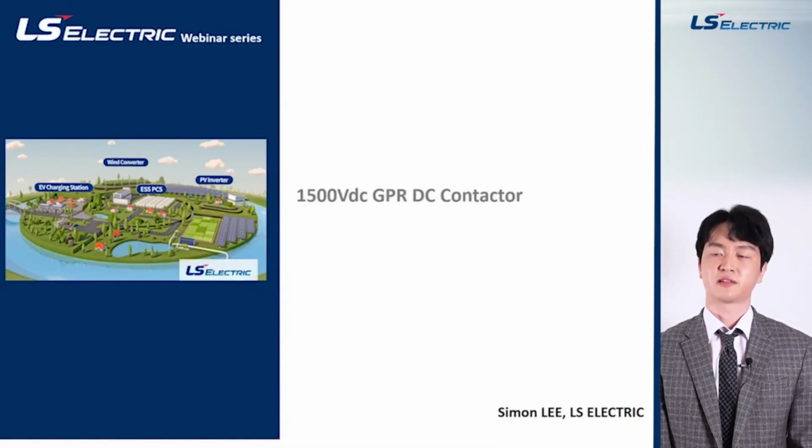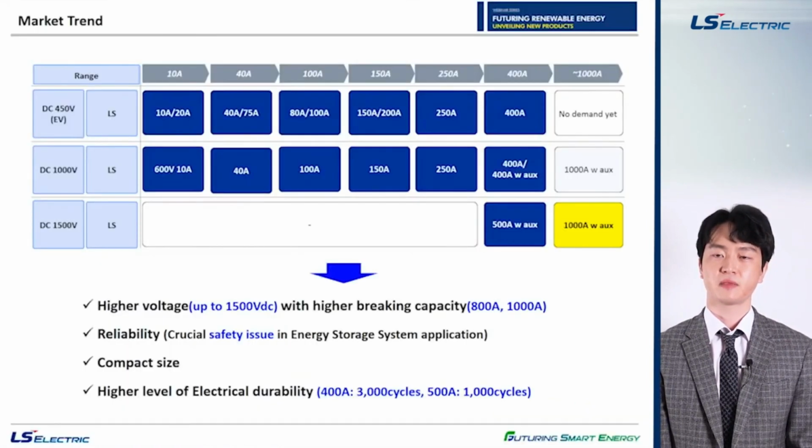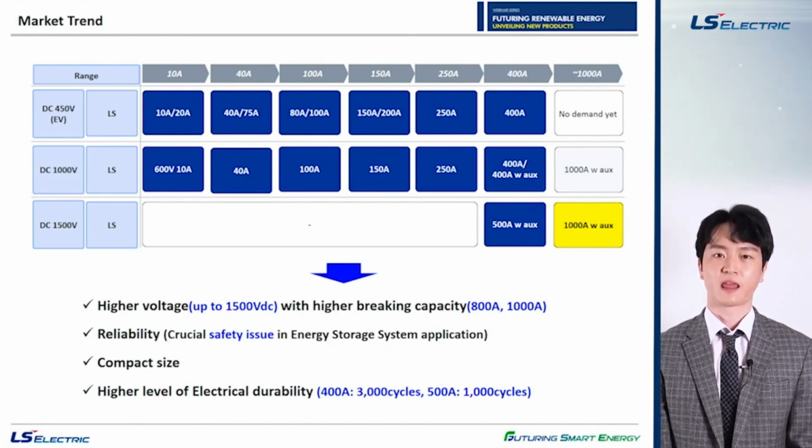Next is DC contactor, which is applicable for up to 1500 DC volt system. Even for BMS of electric vehicles to BPU of energy storage system, our DC contactor has long been used in various industrial applications. For those applications, we believe the market demand has become so evident that there is an expectation for higher voltage and breaking capacity for higher system capacities.